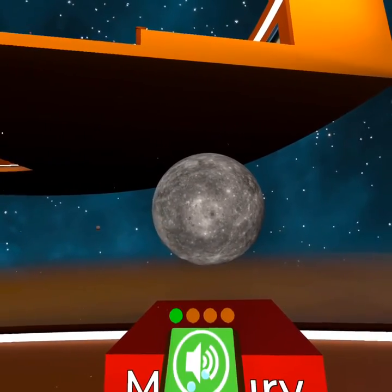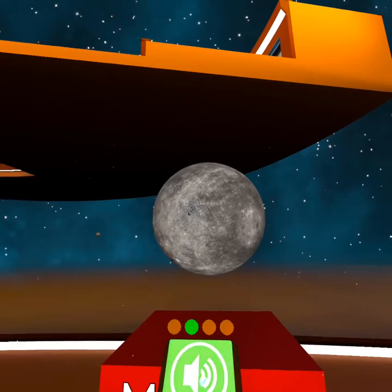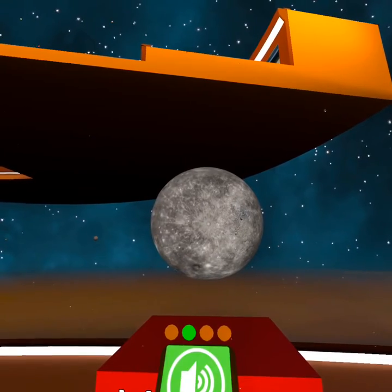Small, fast, very hot and very cold, Mercury is the innermost planet of our solar system. With long days, short years, a thin crust and no atmosphere, it is a curious planet that has yet to be explored in great depth.